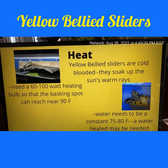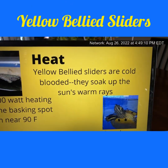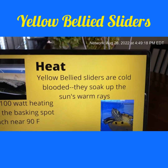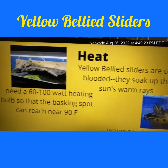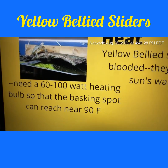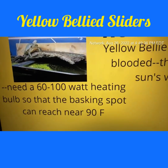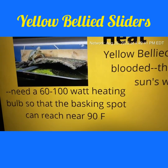Speaking of heat, the yellow-bellied sliders are cold-blooded, so they will soak up the sun's warm rays. So that is really, really important. And honestly, I really didn't know that until I started keeping them 11 years ago. And yes, they do need the sun's warm rays. They do need a 60 to 100 watt heating bulb so the basking spot can reach 88 to near 90 degrees. That is a larger basking spot. And my musk turtle has a 50 watt bulb since it is a smaller tank.